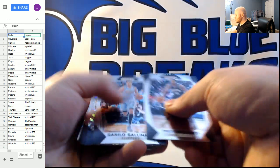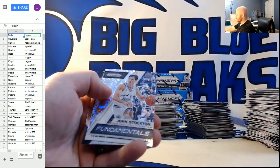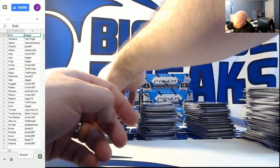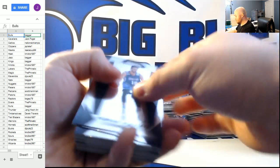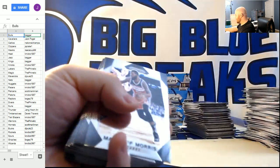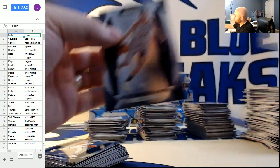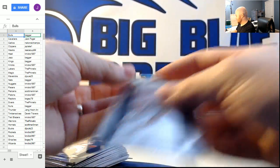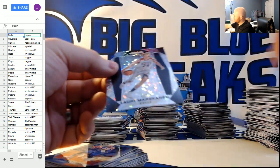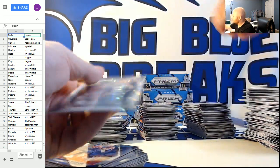Kennard rookie. Silver, Patty Mills for the Spurs. Silver, John Stockton for the Utah Jazz. Fundamentals. Look at that Furkan card we just pulled right out of there. Furkan Korkmaz, rookie for the 76ers. Nice Furkan hit. Lauri, rookie for the Chicago Bulls. Lauri Silver for the Bulls. Nice hit for the Bulls. Ben again.